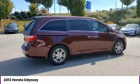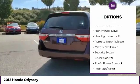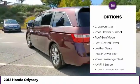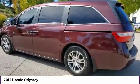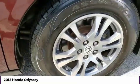Here are some of this vehicle's great options: heated side mirrors, traction control, daytime running lights, remote keyless entry, FWD, headlights auto off, remote trunk release, mirror memory, security system, cruise control. Come see the car for yourself.